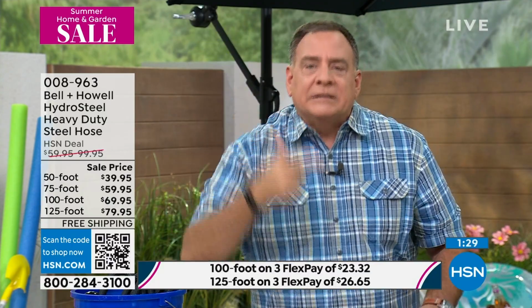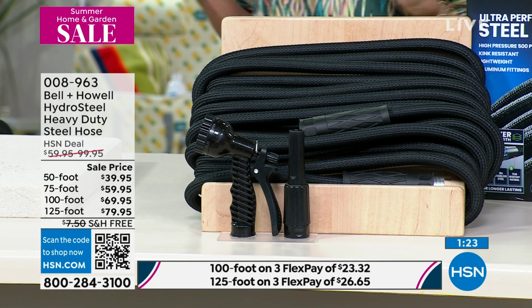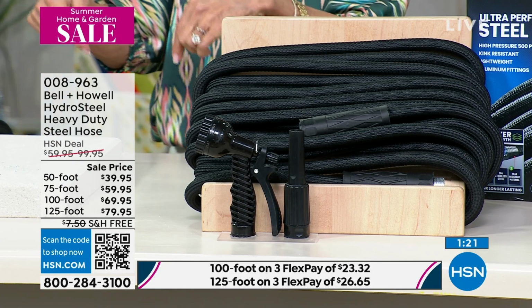So think about this. It's stronger, it's lighter, it's easier to work with, it's more compact. And, oh, did I mention, it's cheaper today. And it has free shipping and handling.